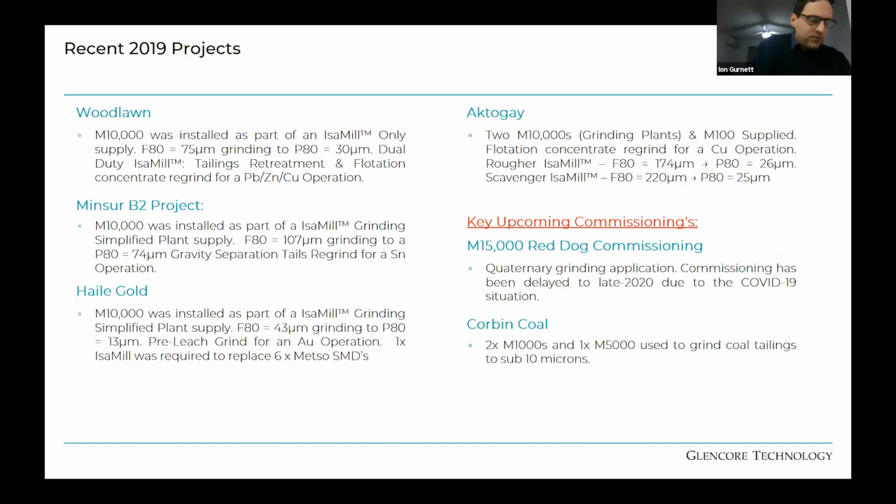Now, interestingly, we have a few upcoming commissionings which were interrupted due to the COVID-19 situation. The M15,000 at Red Dog. This is a quaternary grinding mill. This is a high flow mill, grinding from 135 down to 65 micron. This will be the first running M15,000.